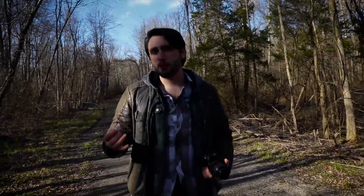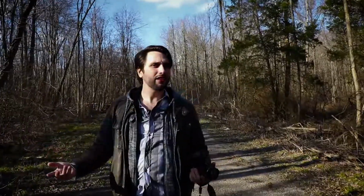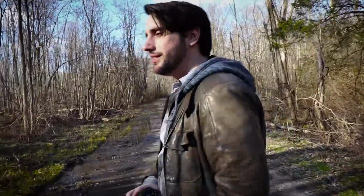Reason being is a lot of spirits have been seen through here, whether it be from an old lady in a wheelchair to kids, and we're gonna check that out today as well. Also, Bigfoot has been spotted around here, actually on this side of the lake, so we're gonna check that out as well here. There's other things here, but I don't want to spoil it too right now. You'll have to see that if we come to it.